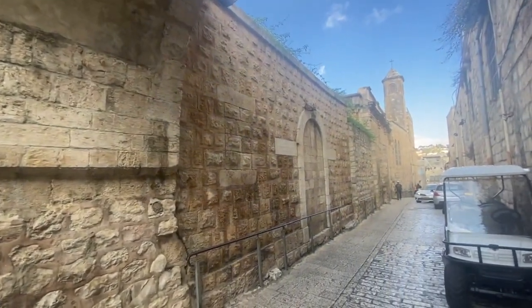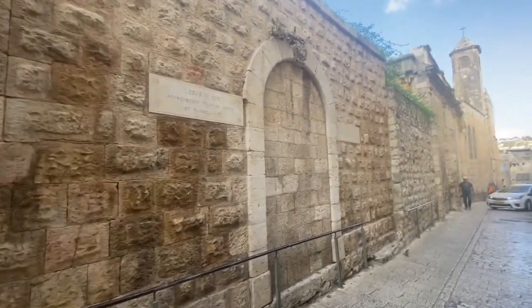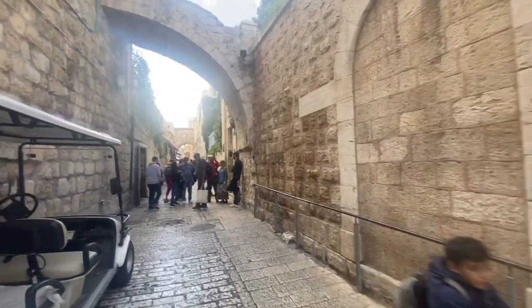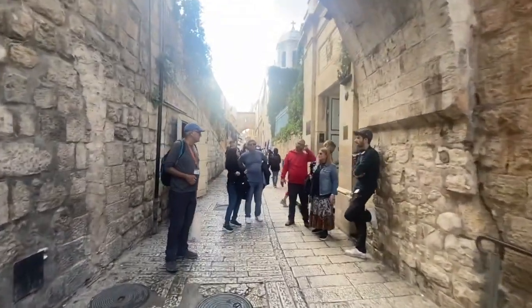Right next to the second station is the Chapel of the Flagellation right here. This is where Jesus is said to have been flogged. So from here, I'm gonna walk down the Via Dolorosa to the west.